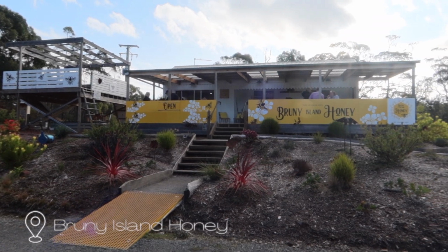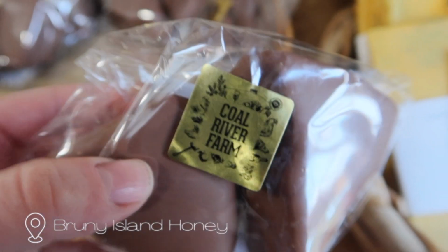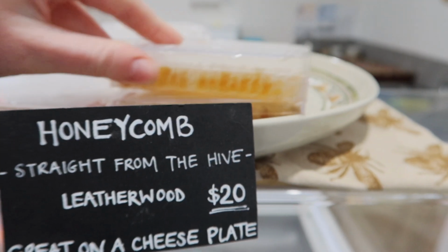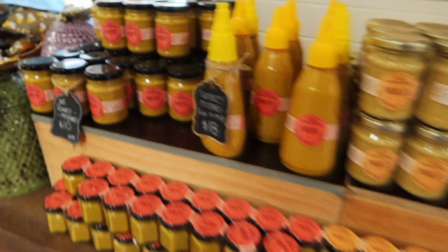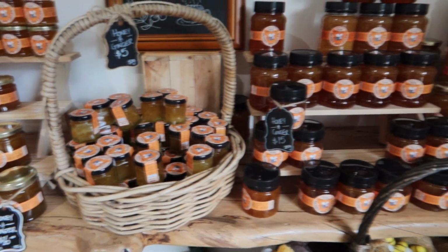Our last pit stop of the day was to Bruny Island Honey. This is just down the road from Bruny Island Cheese Co, and we had to make this stop. We ended up picking up some of the local honeycomb here to pair with the cheeses we had just bought, and oh my goodness, I can really recommend this place. Don't go at closing though, you feel too rushed to see all of the amazing produce here on offer.